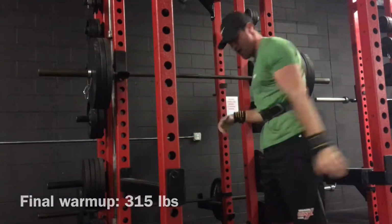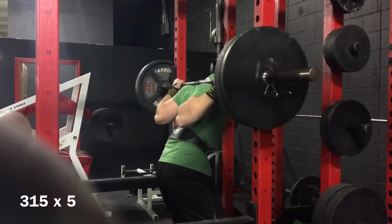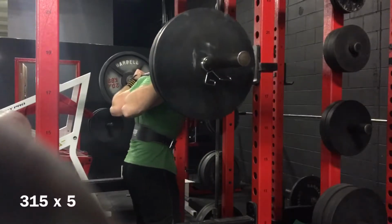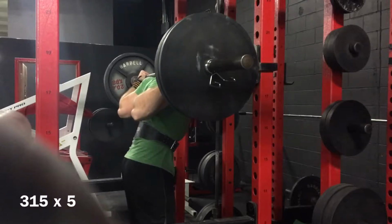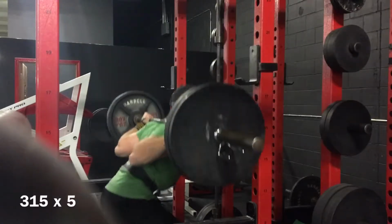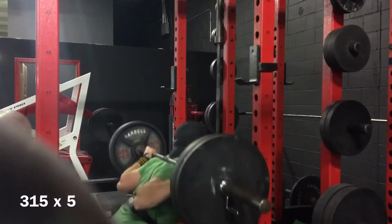After this, I go into my working set, which is 315 pounds for a set of 5 reps. Usually I do go for 3 to 4 sets on the squat of whatever my working set is. However, now that I'm cutting, I'm not really as concerned about volume as far as my strength movements go. So really, I'm just focused on 1 to 2 sets of a little bit heavier weight just to make sure that I'm stimulating as much protein synthesis.